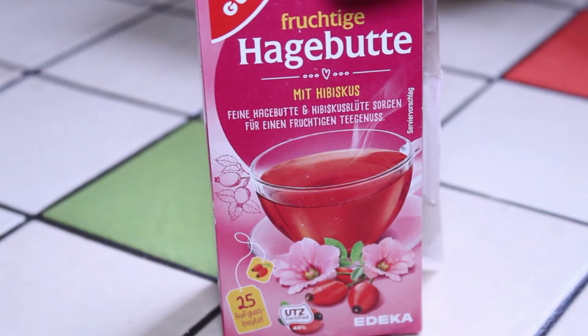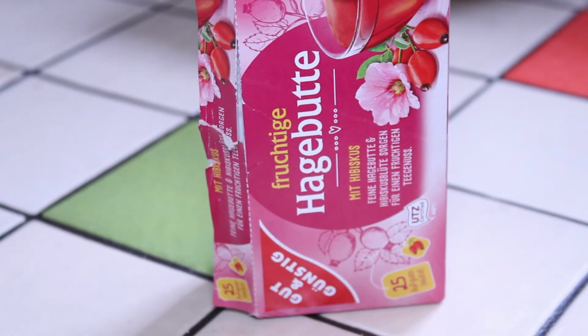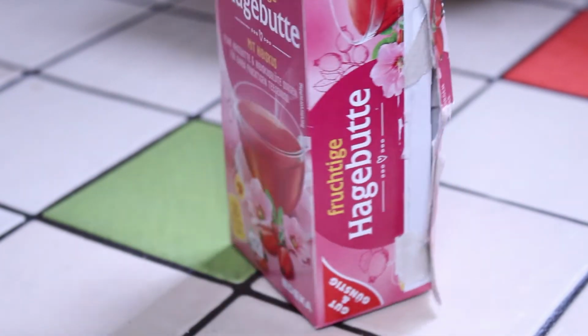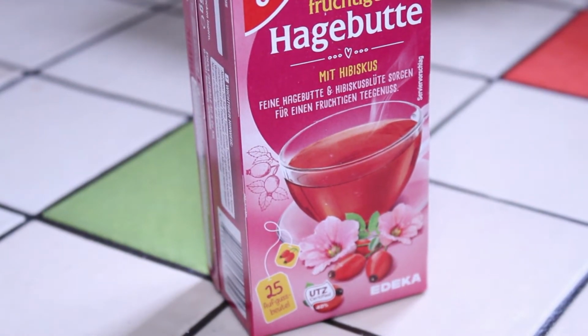It's interesting because there's not one word of English on the entire package. Everything is entirely in German. Really, the only reason why I know it's elderberry and hibiscus is because in the store where I bought it, the shelf label said that it was elderberry and hibiscus. So that's the only way that I know. Anyway, I love international teas, I love German teas, so I'm quite excited to try this one. So I'll brew up a cup and let you know what I think.